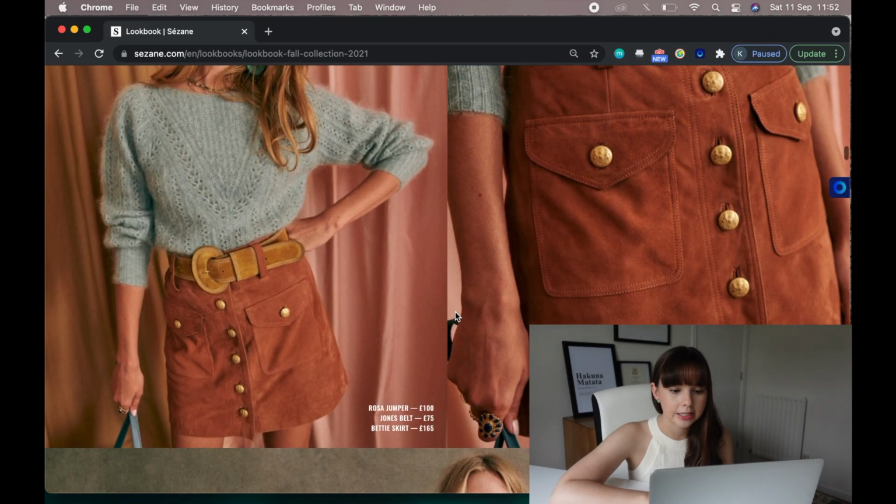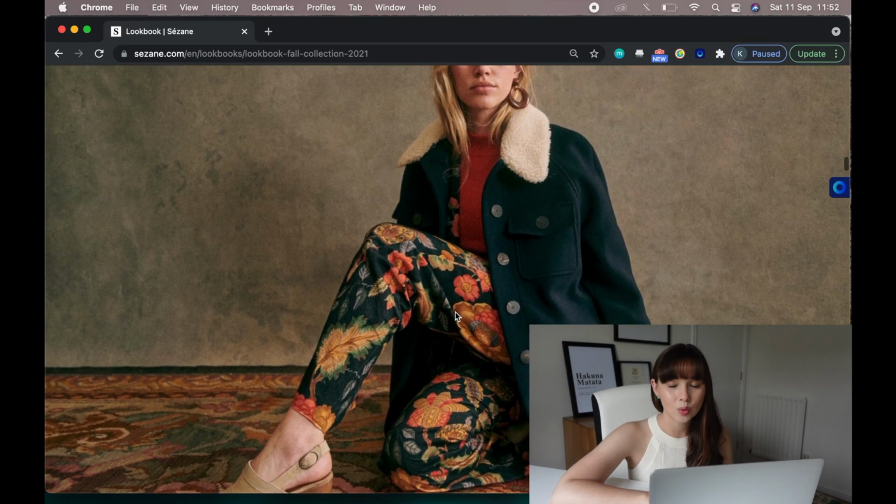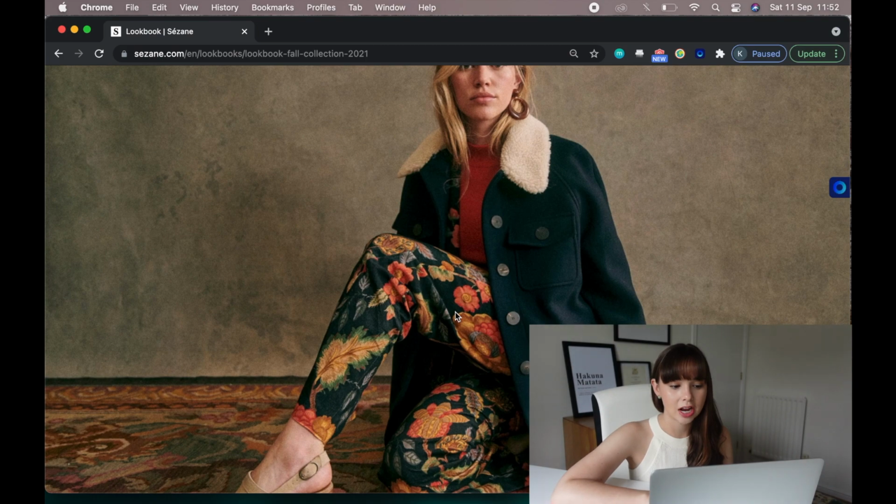I quite like the Eddie coat. I think it's quite expensive. I think Sézane jackets and coats tend to run a little bit expensive. I know the brand as a whole runs a little bit expensive, but I think you can find really good coats for like the £100 to £200 mark, and this is £270. So I don't necessarily think it's worth that, although there are a couple of coats that they've released that I do really like.